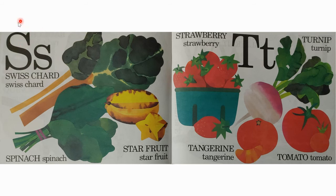After letter R is our letter S. S says s, like a snake, just like in Swiss chard or spinach. Ooh, or star fruit. Strawberries. And after letter S is our letter T. T says t, like in turnip or tangerine or tomato.